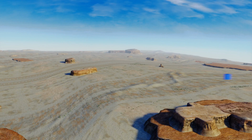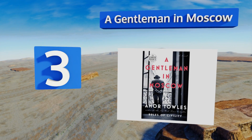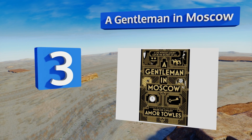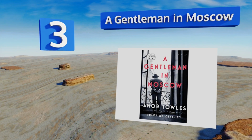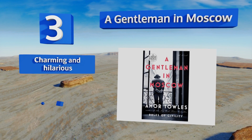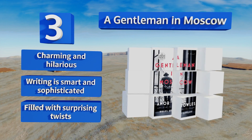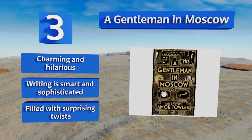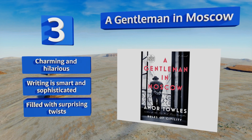Nearing the top of our list at number 3, stripped of his title and riches and forced for the first time in his life to work for a living, the titular character of A Gentleman in Moscow finds a world he never knew existed. Filled with a memorable cast, this novel manages to be both elegant and timeless. It's charming and hilarious, and the writing is smart and sophisticated. It's filled with surprising twists.